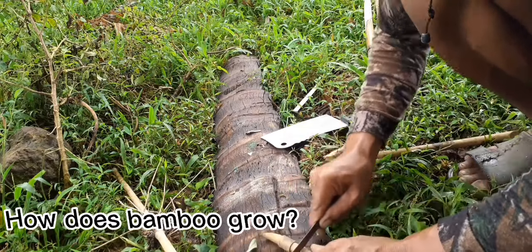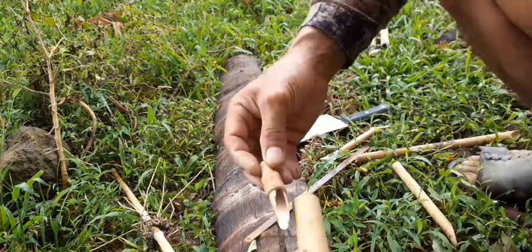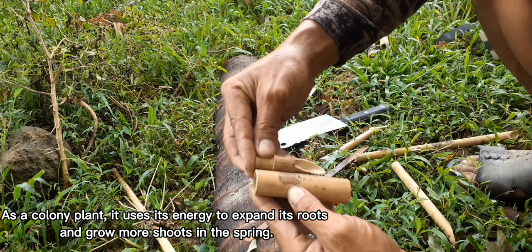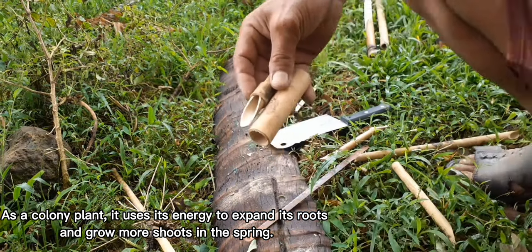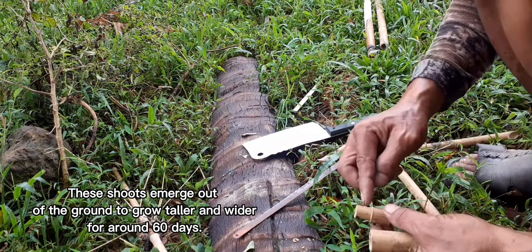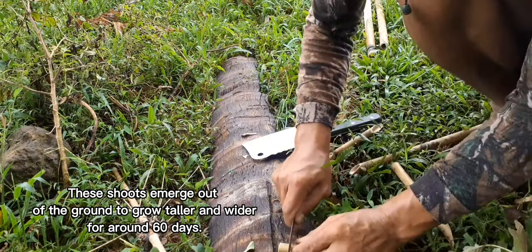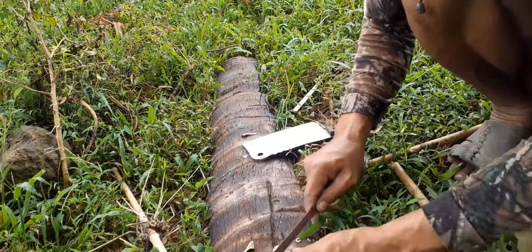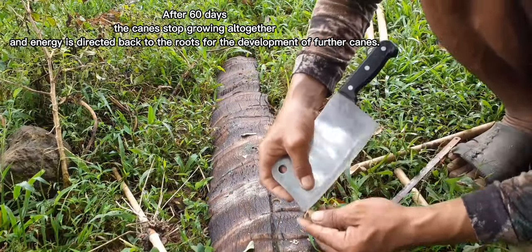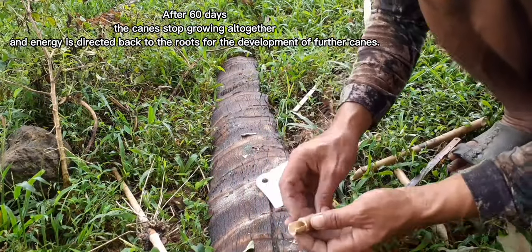How does bamboo grow? As a colony plant, it uses its energy to expand its roots and grow more shoots in the spring. These shoots emerge out of the ground to grow taller and wider for around 60 days. After 60 days, the canes stop growing altogether and energy is directed back to the roots for the development of further canes.